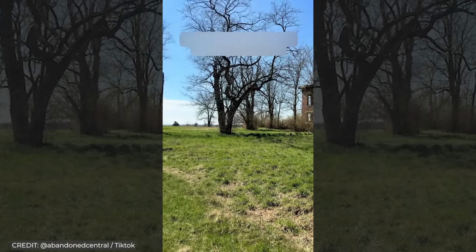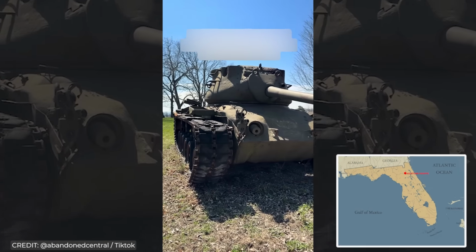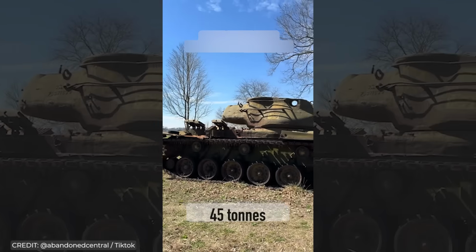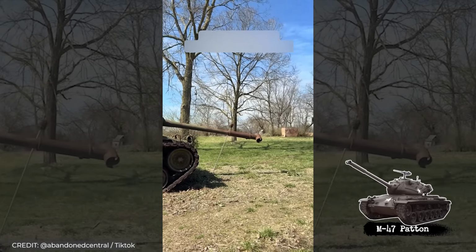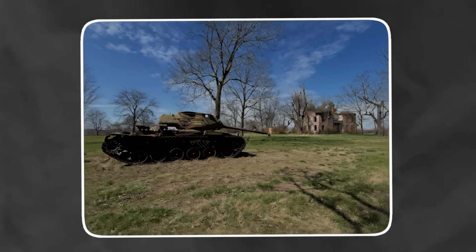Urban explorers visiting a neglected house in Keystone Heights were shocked to find a rusting, massive machine weighing over 45 tons. A Vietnam-era M47 Patton tank just sitting on the random property.